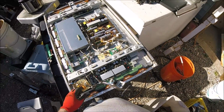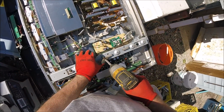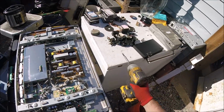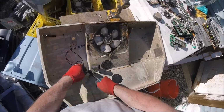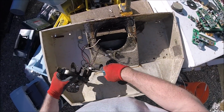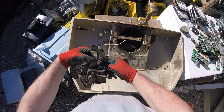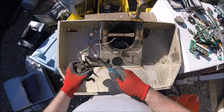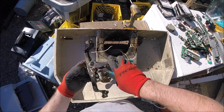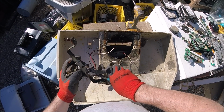Okay, so I'm going to take some more parts. I'll have to show you the highlight boards after, in a second, what it looks like. So I'm going to strip this quickly. It takes a minute. Let's take the bracket off.